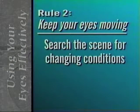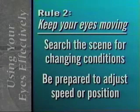Second, keep your eyes moving. Roadway and off-road conditions are constantly changing. Search the scene for clues to these changes. Stay alert for changes on the roadway or potentially dangerous conditions that might require you to readjust the speed or position of your car. And third, get the big picture.